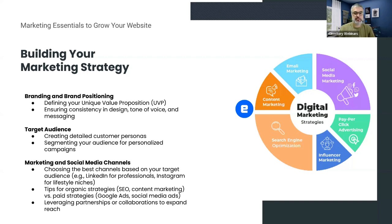So choose the right channels based on your audience preferences. For example, LinkedIn might work for professional directories, while Instagram and Facebook could be ideal for lifestyle focused directories. You can use all of them together, combined with different strategies. The idea is to go where your audience is. It doesn't mean that you cannot explore, for example, TikTok or any other social media. You will get the response over time, whether it's working or not, if your target audience is actually there or not. There's no harm in trying to test different channels. They are there to be used as well.